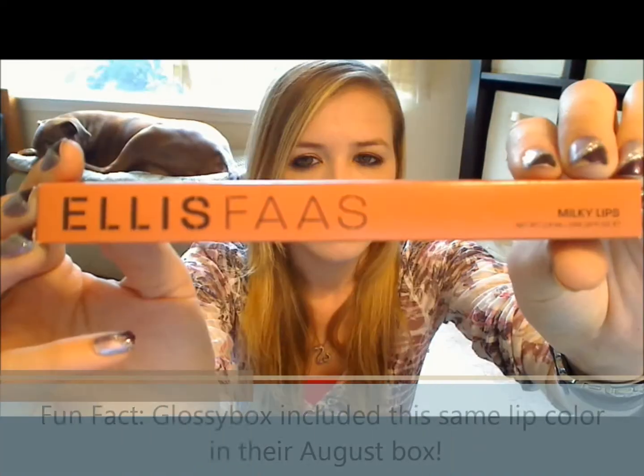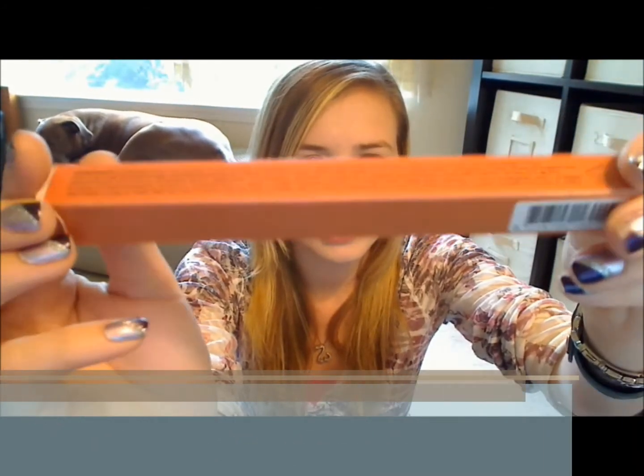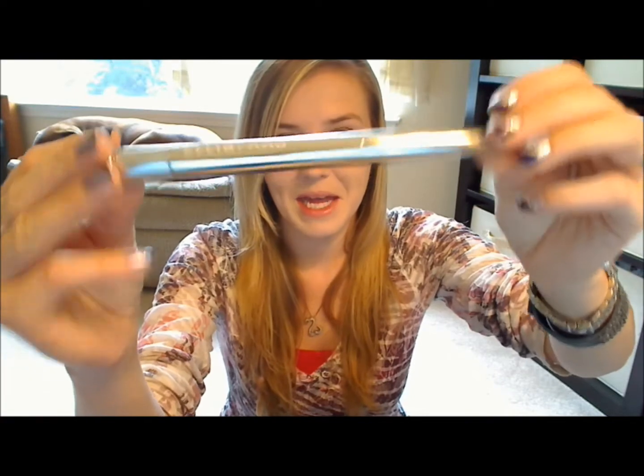And last in the box, this is by Ellis Faas. I hope I'm saying that right. This is their Milky Lips. This is Color for Lips. So the box itself looks like that. Just basic packaging, nothing too special here. Inside, I was expecting a pretty big lip gloss in here, but look at this. As you can see, it does have their logo here, and it just looks like a big pen or a bullet. Very interesting packaging.